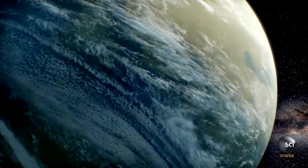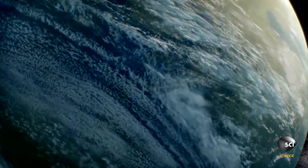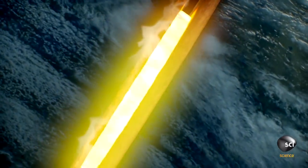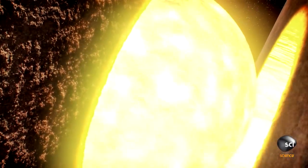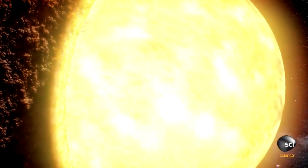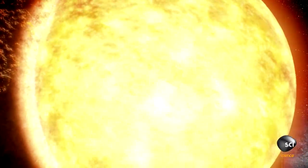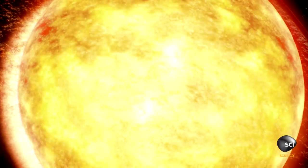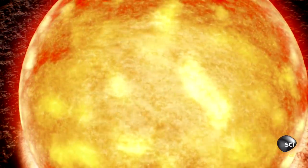Scientists now believe that 4 billion years ago, oceans, lakes, and rivers covered the surface of Mars. Deep inside, Mars had a hot core of flowing metal, just like Earth. Mars's molten core created a magnetic field around the wet planet. This shielded its atmosphere from the sun's radiation. But eventually, the core cooled and stopped powering the magnetic field.